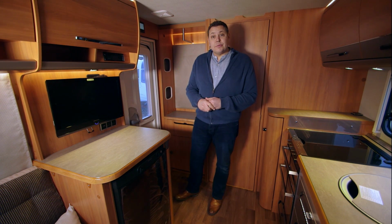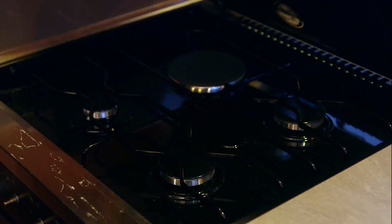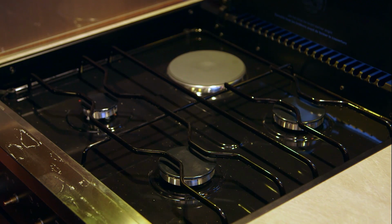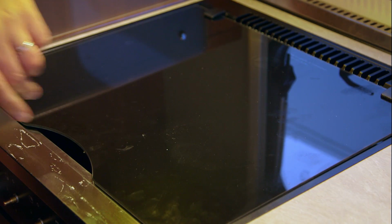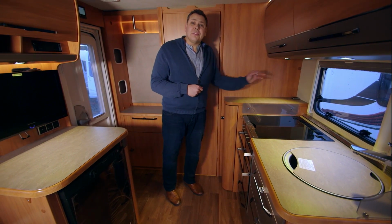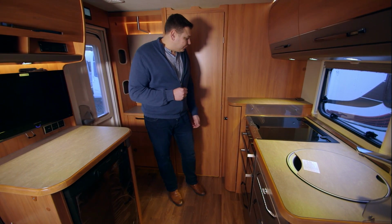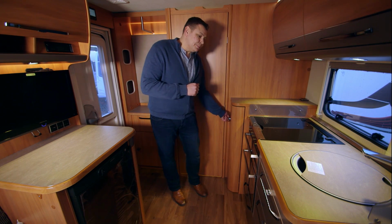Underneath there's a decent sized refrigerator, and then over here on the near side of the van we've got a top spec separate oven and grill with above it a dual fuel four-burner hob, one of those burners being a hot plate. And in the corner here, this tall cupboard, as well as being a nice height to put cereal boxes and things once you're pitched up on site, it also contains the freestanding table for the lounge.